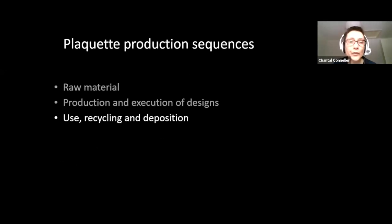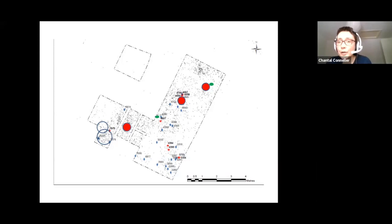We can also look at the context in which these are found. First of all, they're all pretty much broken, and there have been arguments more broadly about whether these things were intentionally destroyed. These seem more like taphonomic issues at Les Varines, but we can't tell for definite. But certainly some of the German ones seem to have been intentionally broken and images disguised.